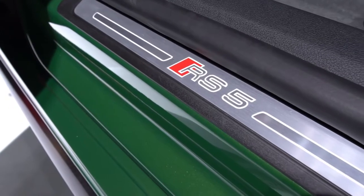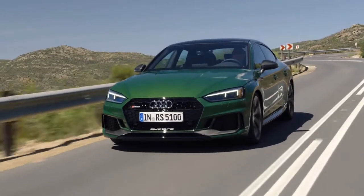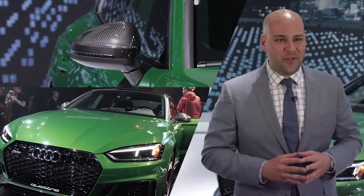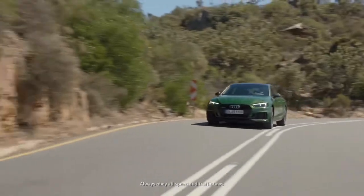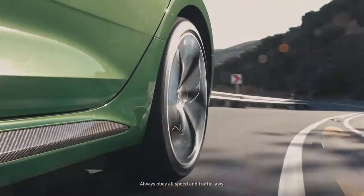The RS5 has proven itself on the track, and when you take it to the street, you know you're driving a car that's gone through rigorous testing on the Nürburgring racetrack, and you bring that dependability then to your everyday driving. Based on your drive select mode, you can completely change the characteristics of the car. So you can put it in comfort and drive it all day to get groceries, take your family out, and then you want to go out and have some fun, put it in dynamic, get a little louder, and just go have a blast.